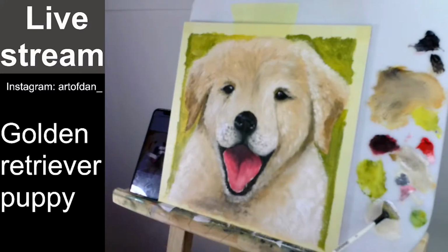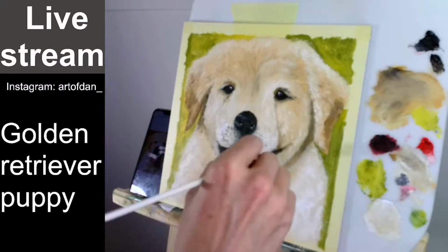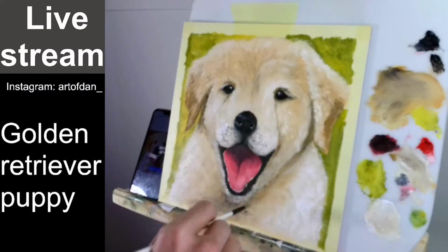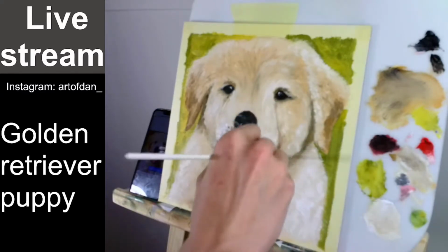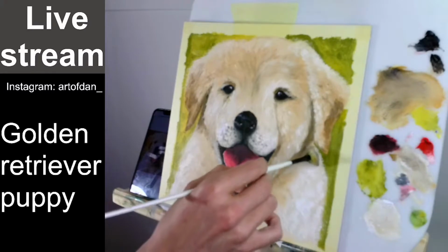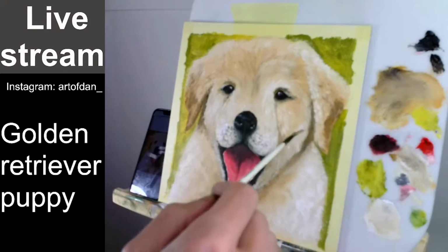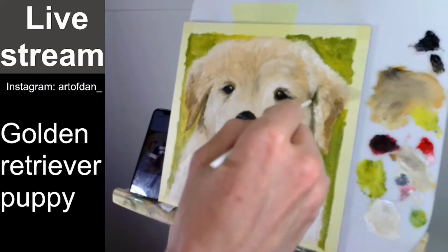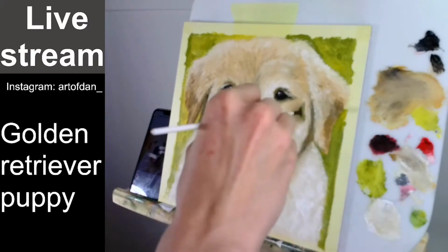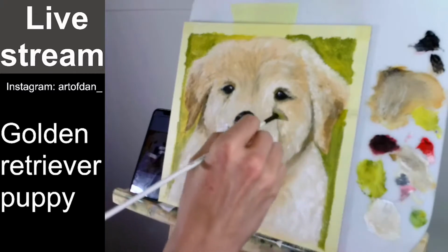Alright. Something like this. It should be golden puppy, but it looks like white. It's okay, it's light golden puppy. It's not mature yet to be full gold.